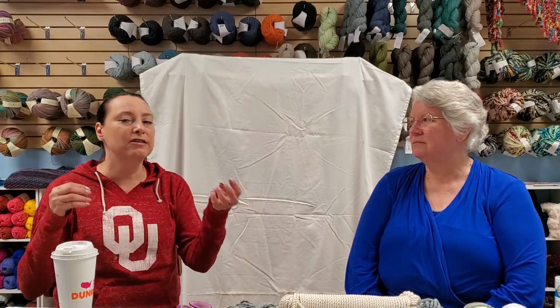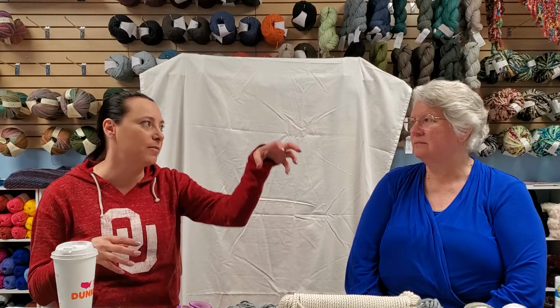But once I got exposed to everything here in Jeannine's shop and I started weaving, then I saw some macro weaving, which is a combination of macrame and weaving combined into tapestry work, and wow, your brain just explodes. There's so much to do with it.